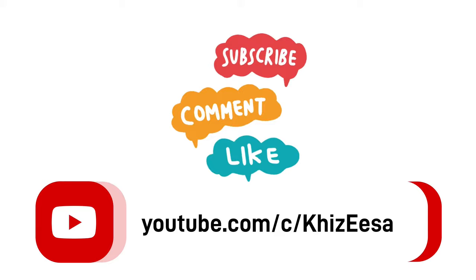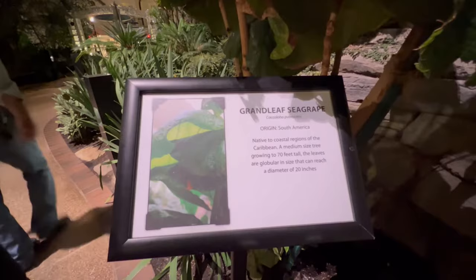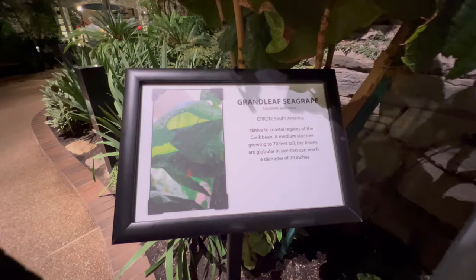Oh, look at that plant. Grand leaf sea grape. 70 feet tall. The leaves are globular in size that can reach a diameter of 20 inches.